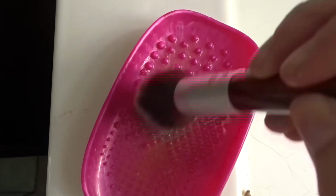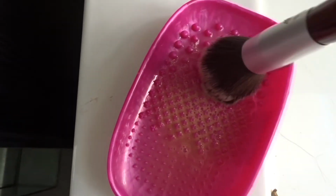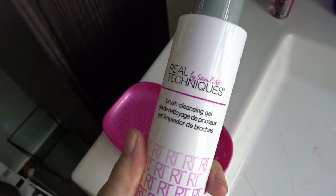Wash your brushes after every single use. I know this is not the funniest, most entertaining thing to do, but it's a must. You can either use a specific shampoo for brushes or you can use baby shampoo.